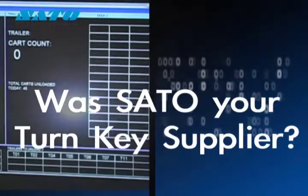We have several avenues that we've already planned to take the technology. One of the huge benefits to us in working with SATO is being able to work closely with both their implementation staff and engineering, which has worked out very well for us.